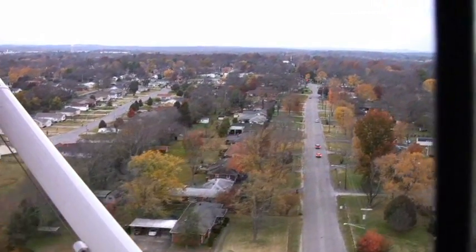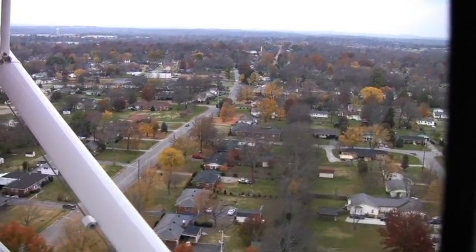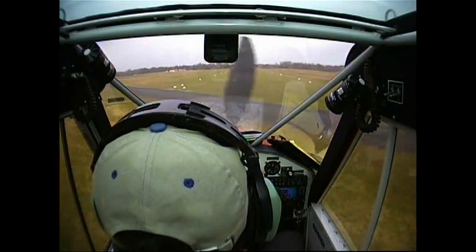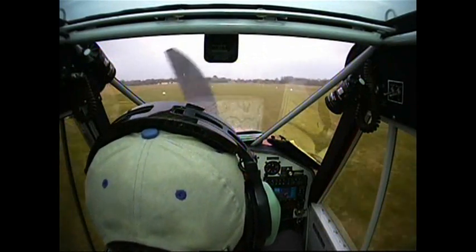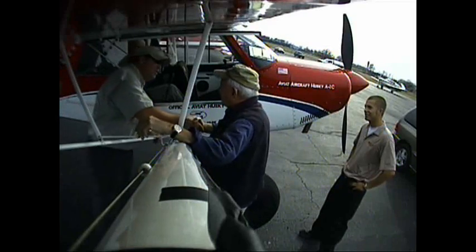EAA is a community that is spread far and wide through aviation, and it's certainly something we've seen on this trip as well. We made a stop in Lebanon, Tennessee yesterday, and it wasn't even shut down before people were coming out and looking at the EAA airplane. And we were met and greeted by an EAA member who had a hangar on the field, and about 10 minutes later we had the keys for his car and off we went to get some lunch.